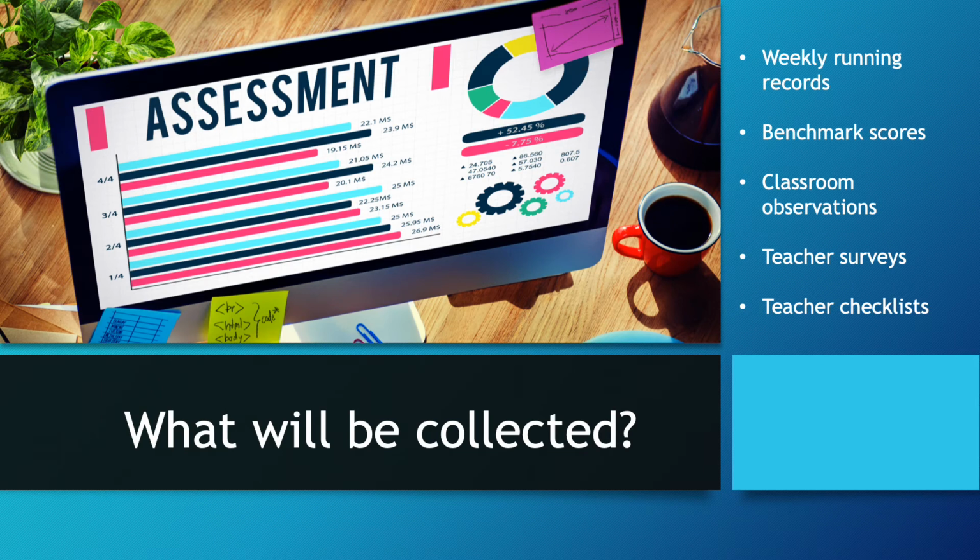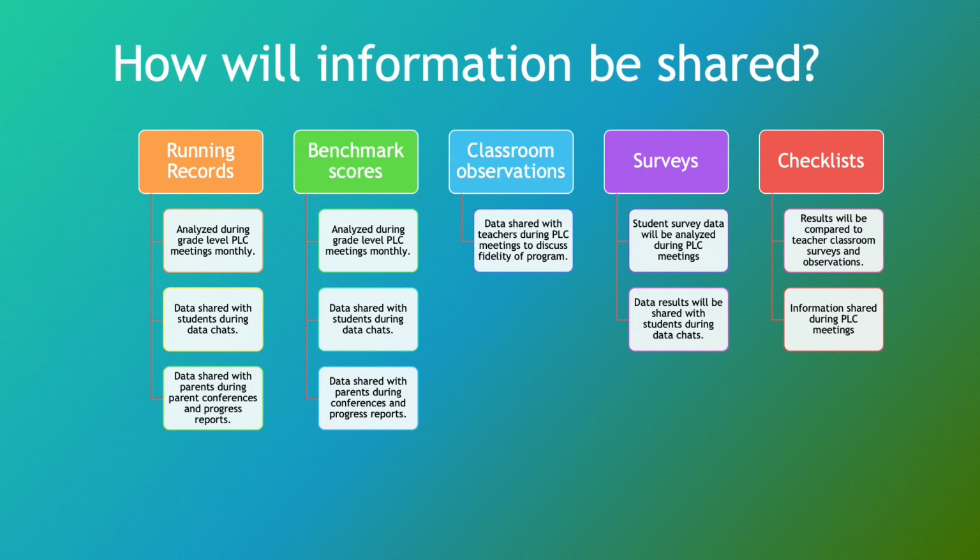Now, something to consider here is that this is not additional data, with the exception of the surveys. These are things that are already being done within your school year. And so it's just a matter of collecting it and really looking at it through this lens of the evaluation process. So once we get all that data, how will this information be shared?